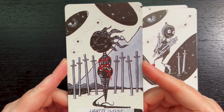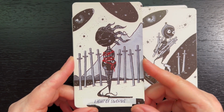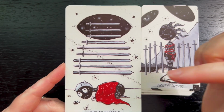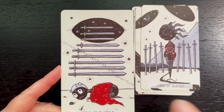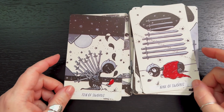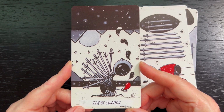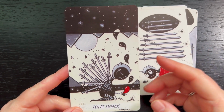Our Eight of Swords with the red ties that bind. Our Nine of Swords with the red blanket. I like how these swords reduce in size as they go up towards the cosmic atmosphere, which is actually an eye. The Ten of Swords. The Ten of Swords is always a difficult card, but there's always positivity on the other side of it.